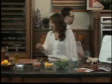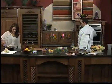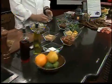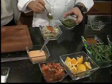I'm going to take this and put it in the oven for about 30 seconds. Usually do it on a grill. I'm going to man the shrimp. Just warm it up a little bit so it folds up really easy. Over here I have some cabbage. I'm going to add some rice wine vinegar, and a little bit of fresh pico de gallo. Some of the jalapeno puree.